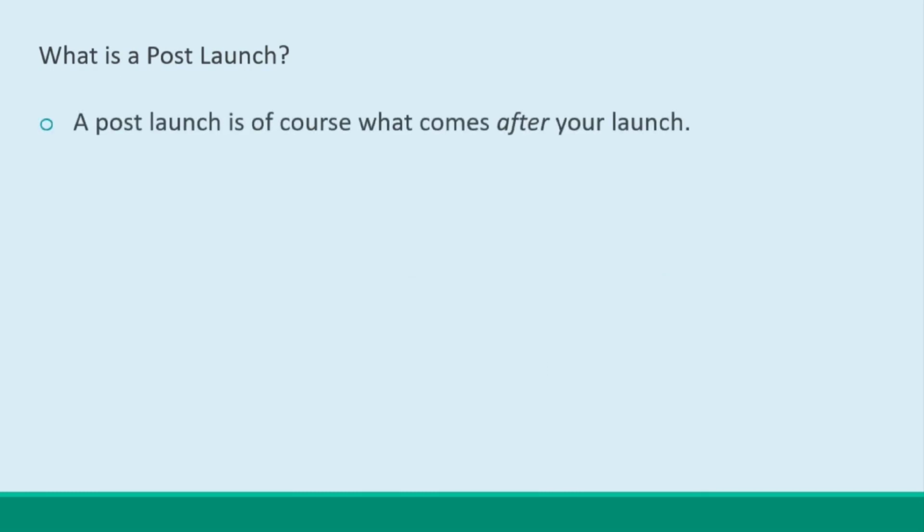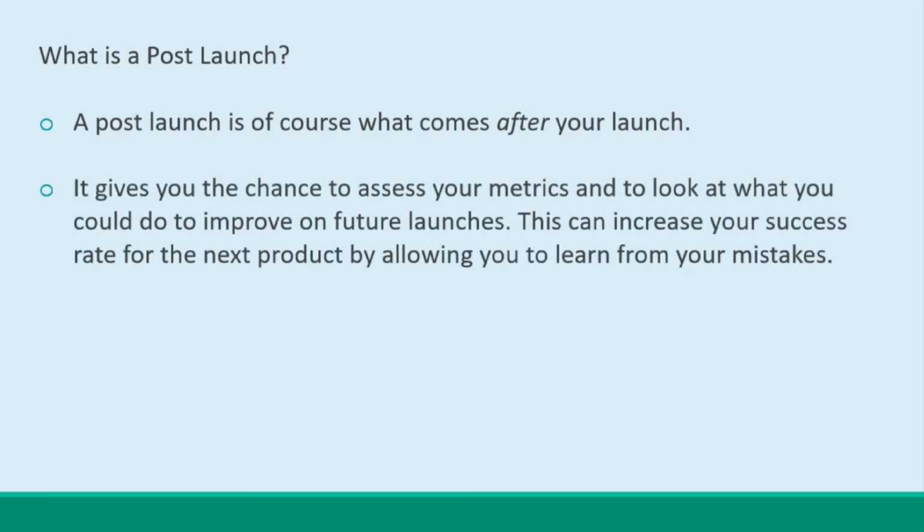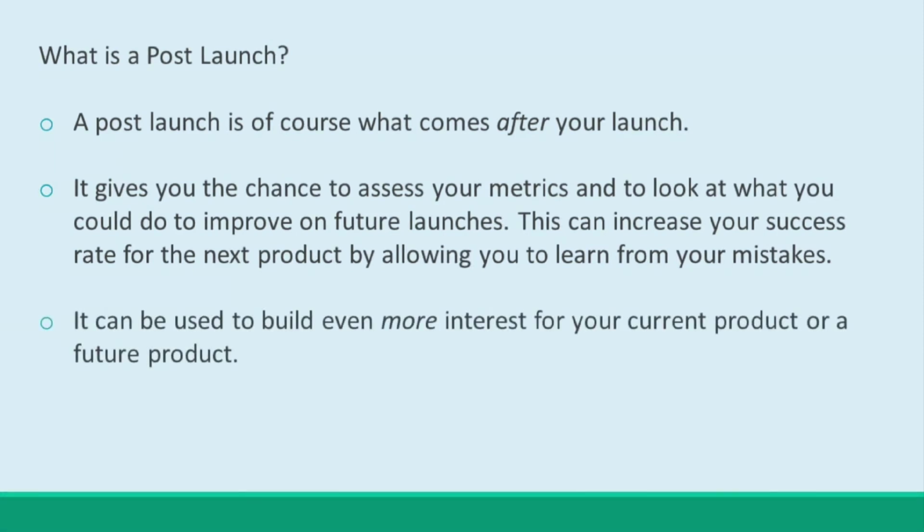So how about a post-launch? What's all that about? A post-launch is, of course, what comes after your launch, and it gives you the perfect opportunity to take stock of what happened, to assess your metrics, and to look at what you could do to improve on future launches. In short, this allows you to learn from your mistakes so that you can be more successful next time.